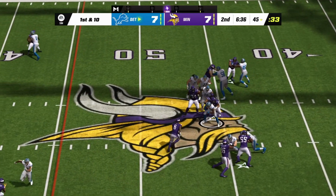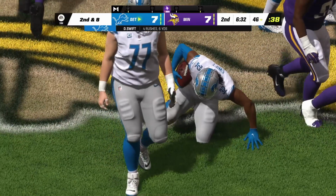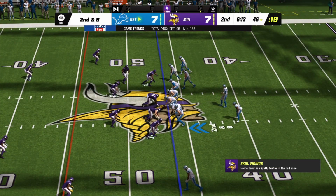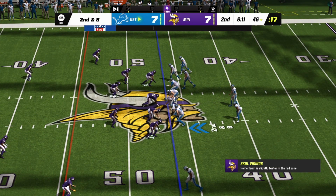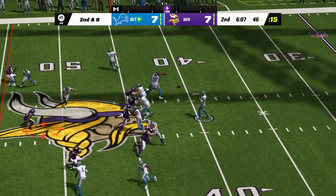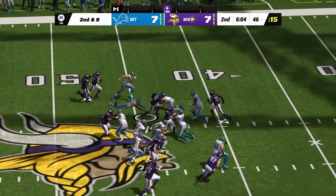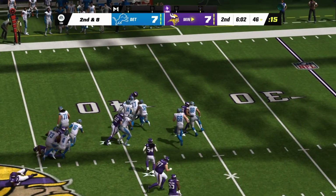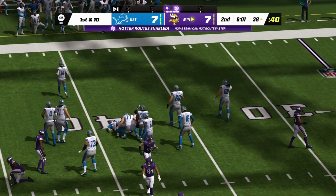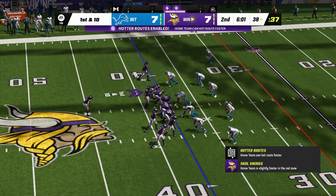They'll start on the ground with Swift. And he fights forward for a modest 2-yard gain. Throwing on 2nd and 8. Goff. Well, he tries to force it in, and it's intercepted. Picked up by the linebacker, Jordan Hicks. And this one will be returned to right around the 38-yard line.